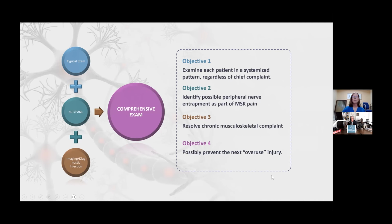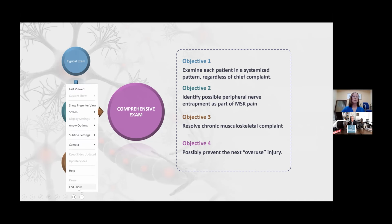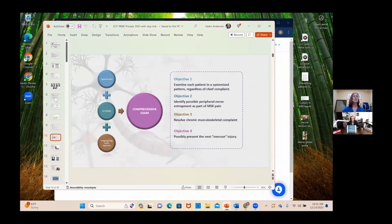So basically, if we take this and add it to a typical exam, diagnostic imaging, and diagnostic injections, we're much more likely to do a comprehensive exam. So I have an abbreviated version of this. I'm going to actually move out of this for a second and scoot down, because this could get really long really fast.